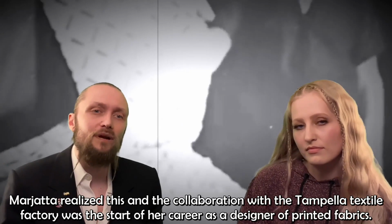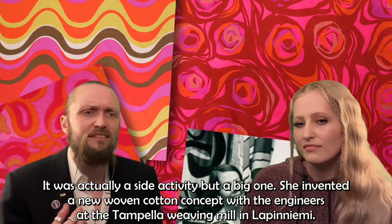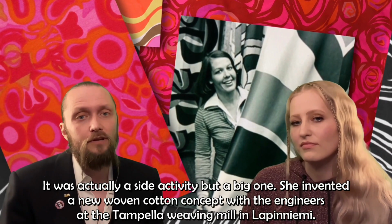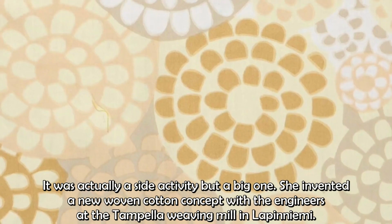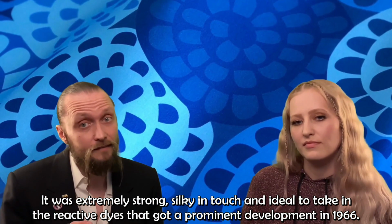And Marjatta realized this, and the collaboration with the Tampella textile factory was the start of her career as a designer of printed fabrics. And it was actually a side activity, but a big one. She invented a new woven cotton concept with the engineers at the Tampella weaving mill in Lappiniemi. It was extremely strong, silky in touch, and ideal to take in the reactive dyes that got a prominent development in 1966. And this fabric is wrongfully translated as Lapland satin.